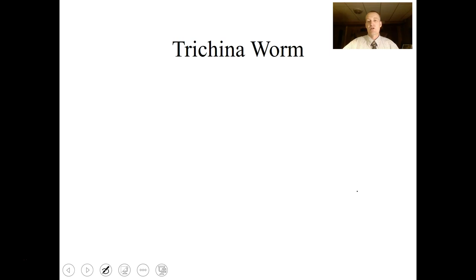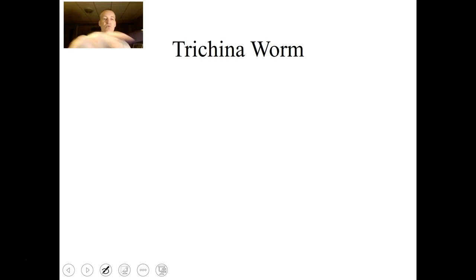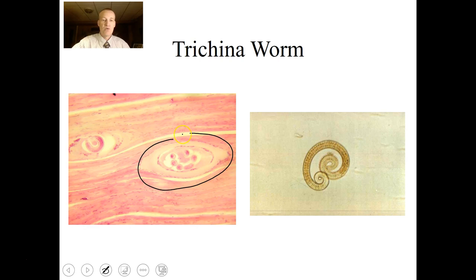So I want to talk about a couple of the medically important parasitic worms. This one happens to be the trichina worm. And here is what it looks like when it's inside of muscle tissue. Typically, we eat raw pork and then we acquire the worm inside our body. They do have a complex life cycle with many different steps.